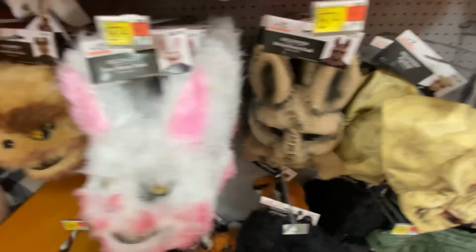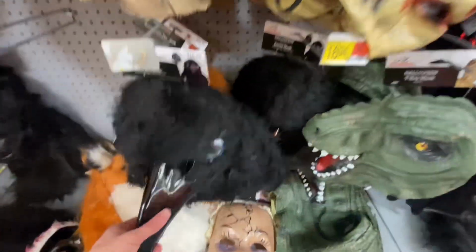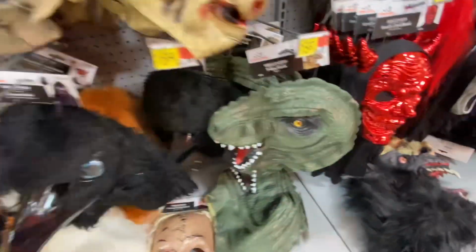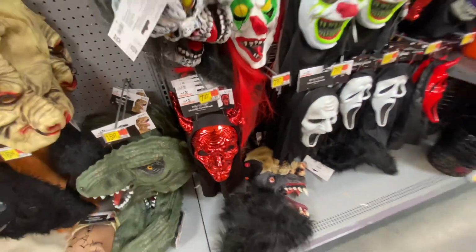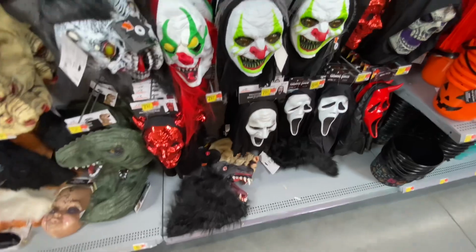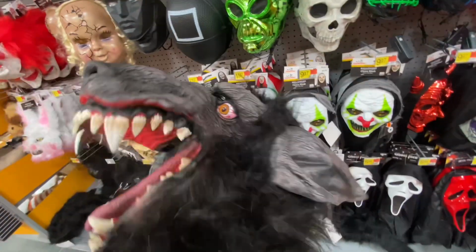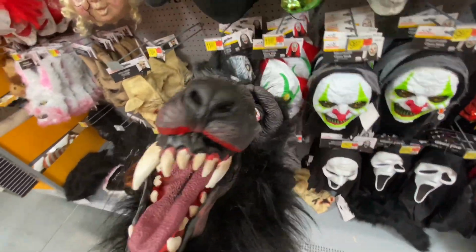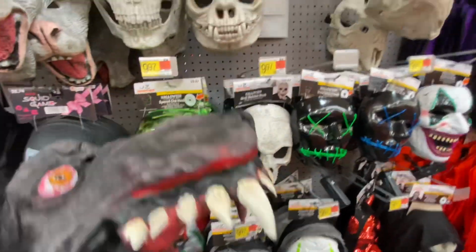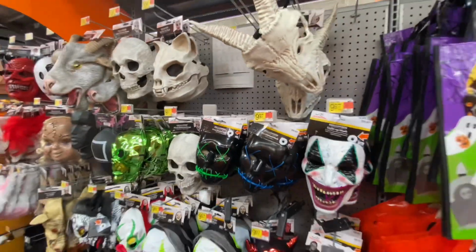Burlap bunny. And then 2 more scary bunnies. A gorilla, a fox, a raven. That's different. And a T-Rex. And a metallic devil. And a werewolf. That actually looks like the werewolf mask from the movie Creep. That's actually pretty funny. Looks like Peach Fuzz. But here it is. The Halloween mask section at Walmart.